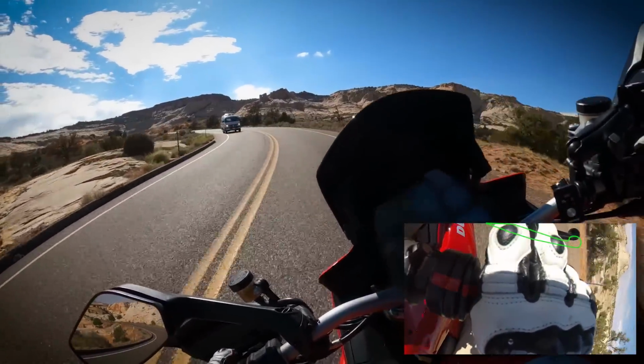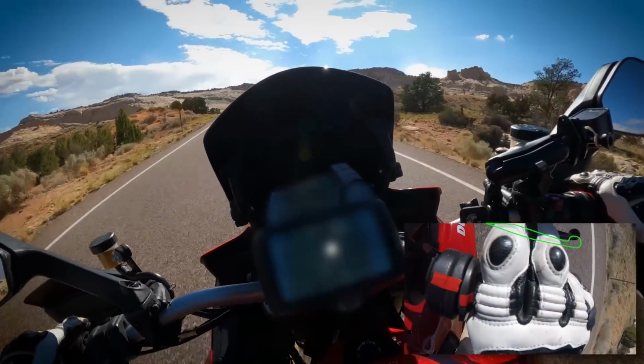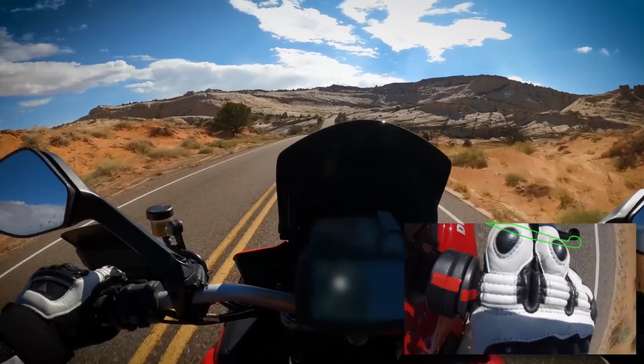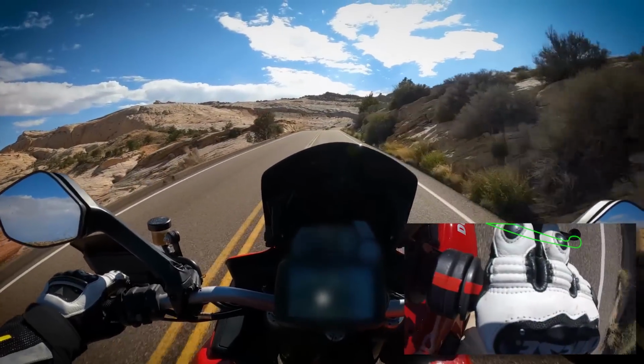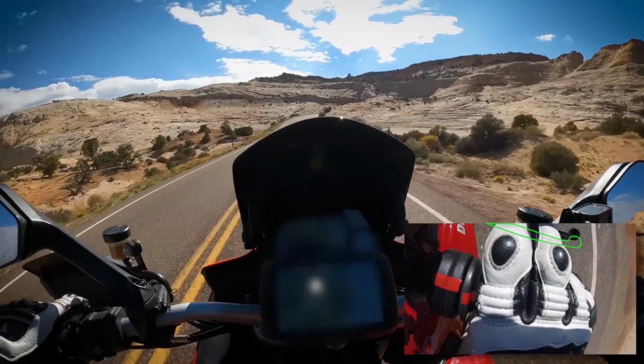Oh, got a little tighter. Look at that. I had to add more lean. I'm not at the limit, so that's fine. Bit of acceleration through some whoopity-doopities. Yippee. Look at that pretty view, man. Just ride this all day. Well, as it turns out, I actually have been riding this all day.